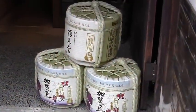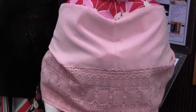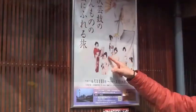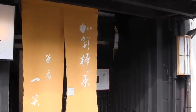Do geisha make a lot of money? A beautiful pink shawl. Geishas always have white makeup and wigs. Kanazawa geisha. This is a charm against the evil spirits from the Shinto shrine. No evil spirit enter, they say.